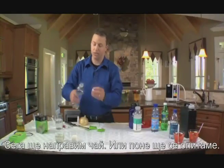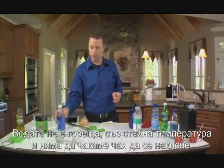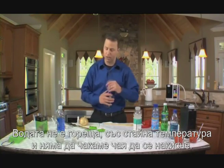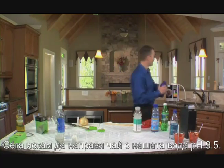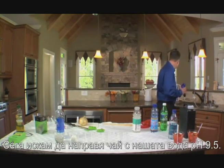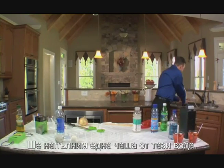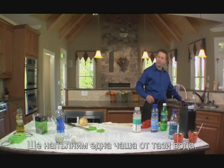Now we're going to make tea, or attempt to make tea, with a water that is not hot. We're not going to allow this to steep. It's just a room temperature water. And now I want to make some tea with our 9.5 water. So we're going to go ahead and run another quart of our 9.5 water.